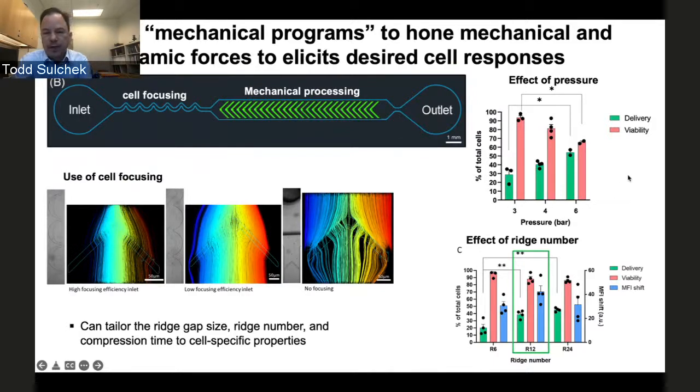Tong has studied a number of different effects, including effective pressure. This is pressure at 3 bar, 4 bar, and 6 bar. And something I think that's interesting is that the T cell viability will decrease as you increase your shear, but delivery goes up. And so you'll have this trade-off of those two parameters. Another factor she studied is the ridge number. So this is, again, 6 ridges, 12 ridges, 24 ridges, monitoring of delivery and viability. And Tong found that there's a decreasing ability to deliver. So you need at least 6 ridges in order to get good delivery. But as you go higher and higher, you lose any improvement.